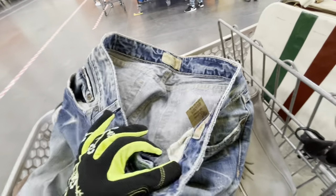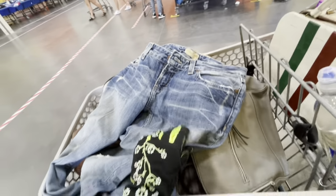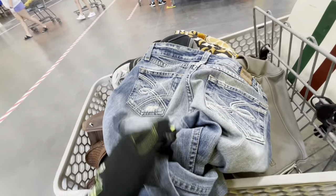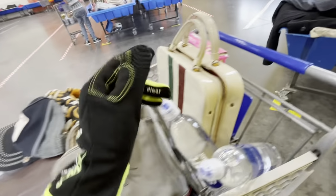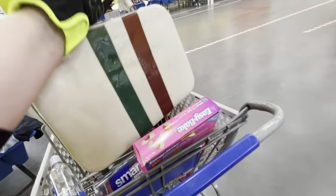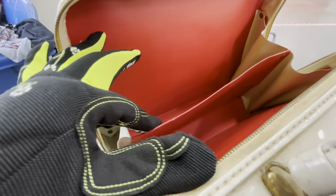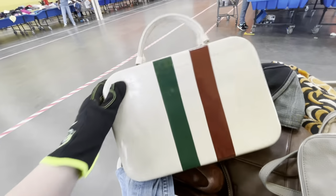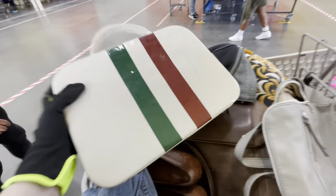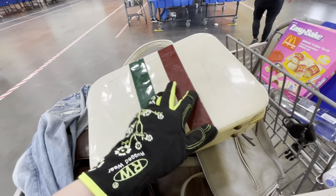Okay, first is a pair of BKE jeans. These are size 27 by 31 and a half. These are sold at Buckle, I'm pretty sure. Nice jeans, nice pattern. Let me go up here. This is just a vintage, I don't know if it's a handbag or maybe a makeup case. I don't see a brand on it, but if it's given a little scrub, it should be good to go. But it's really cool. Has like the Gucci kind of look to it.